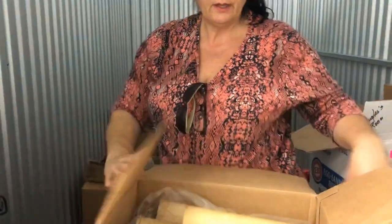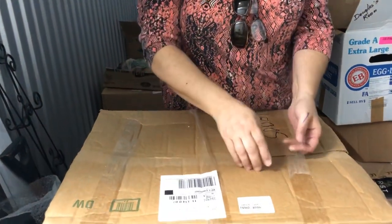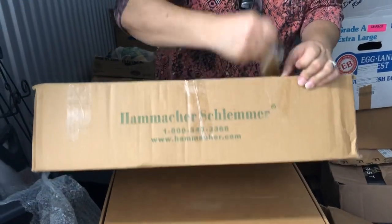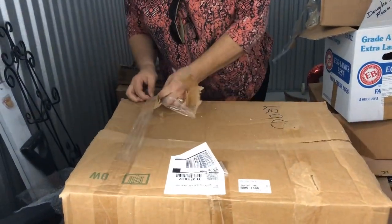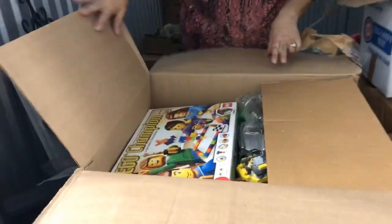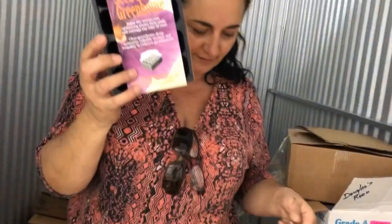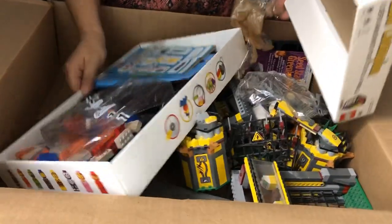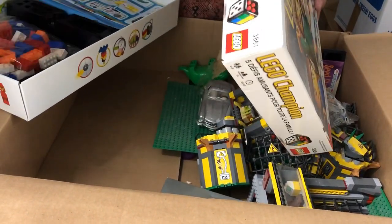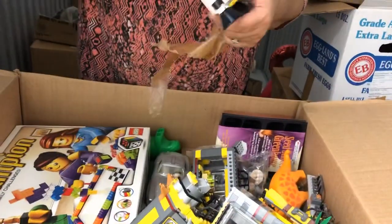We shall see. Okay, so what's that box? Let's see what's in here. It says Legos. Lots and lots of Legos. Basically hundreds of Legos and Lego books. Oh, and a seed starter. Those are the bigger ones. Good. That's a Lego.